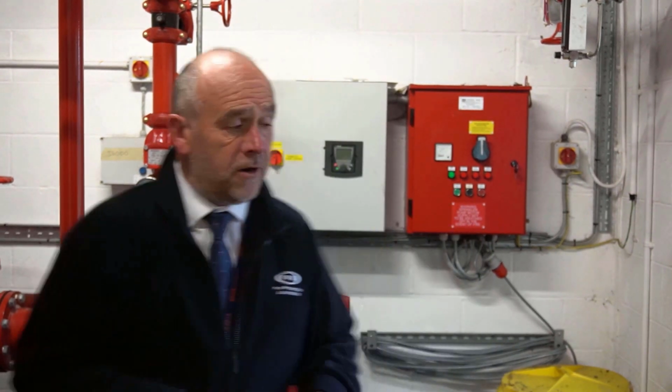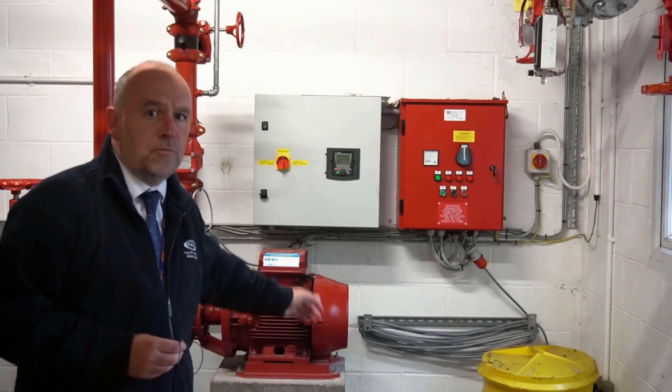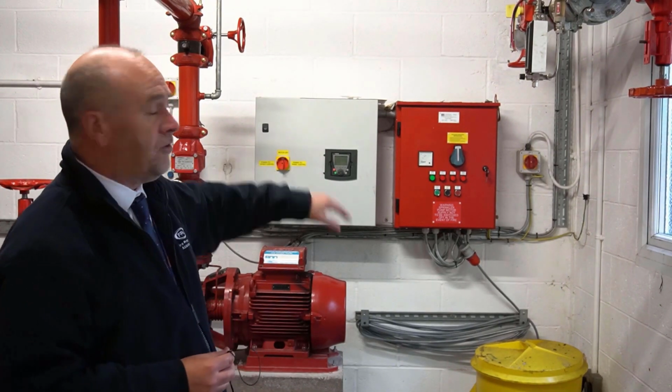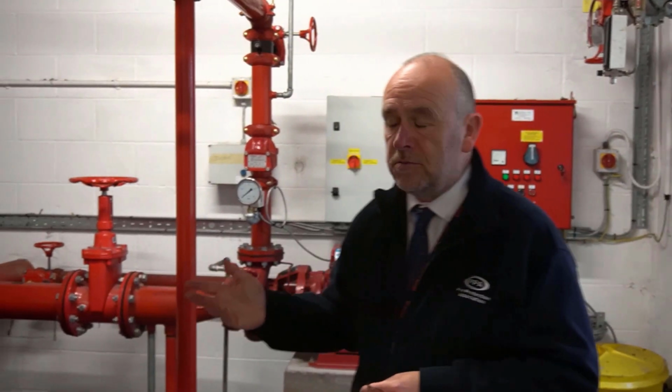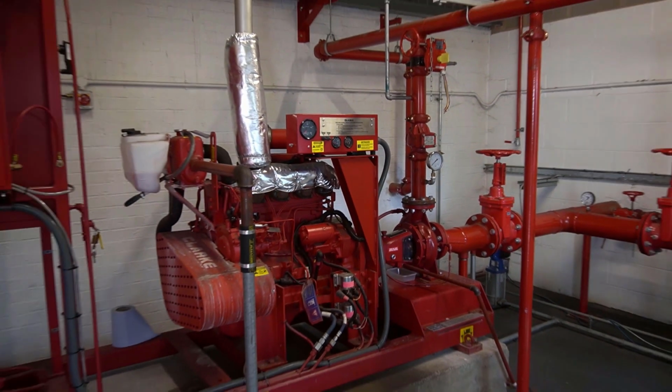So in the background we've got what would normally be a duty pump, which is the electric pump. It's an ordinary Group 1 pump with the electric supply and electric panel behind it, all of which will be explained to anybody who comes on the course. On the right here we've got the diesel pump, which is normally a standby pump. This is actually a high hazard pump.